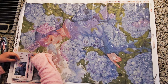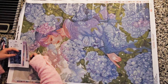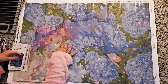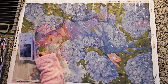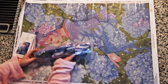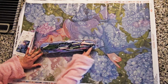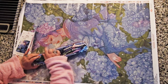For coloring, we have 126 and then we go to 141. That's all we have in the way of ABs. But in Z drills, we have a dark blue and a violet. I really feel like there should be more purple in here. I've got a lot of square, beautiful holographic ABs that I would like to put in here. But if you love blue, honey, blue, blue, blue, blue, blue. And then there's, of course, these beautiful light peach shades for her skin.